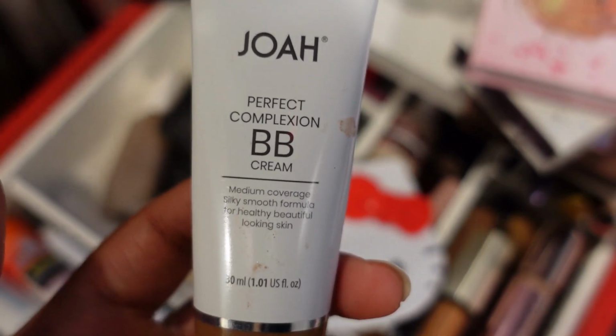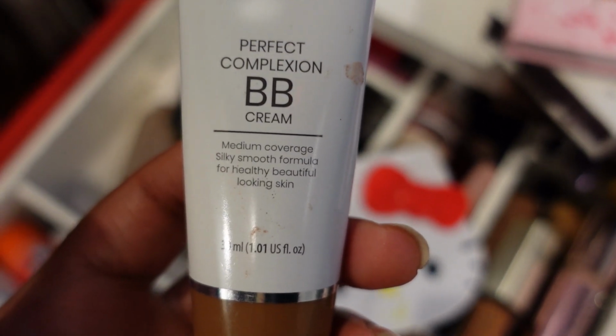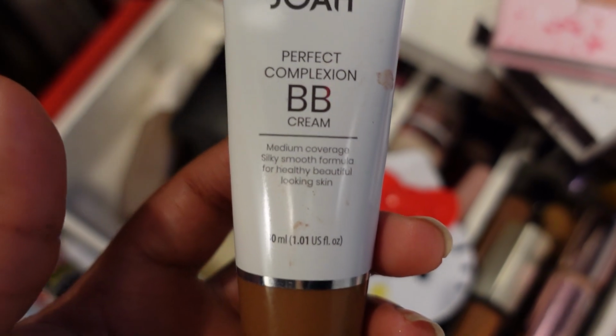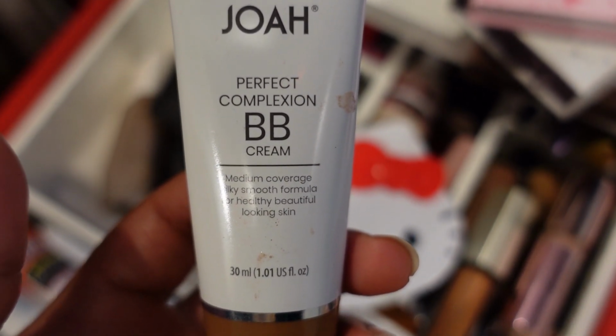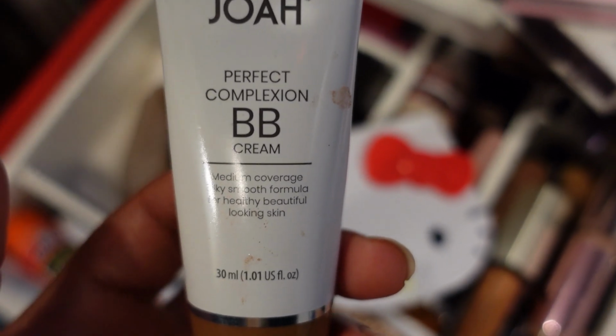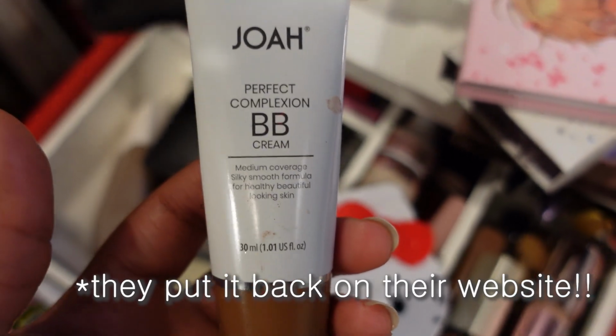But this is just really good, especially if it's a hot day and I still want to put on makeup, but I want to put on something light. This is really good. It's sold through CVS because I don't think they have it on their website anymore. But if you shop on CVS.com or in the app, you should be able to still get this.